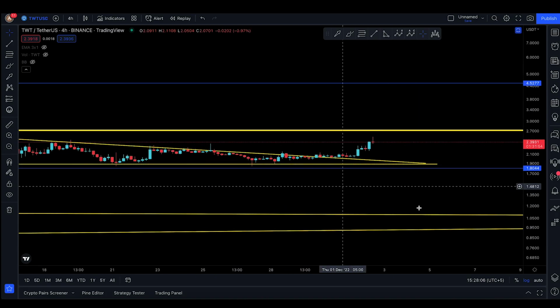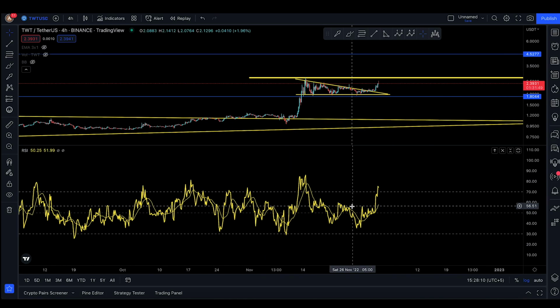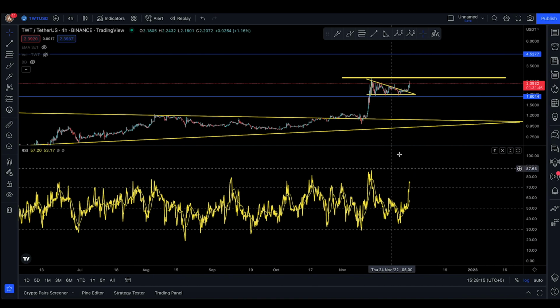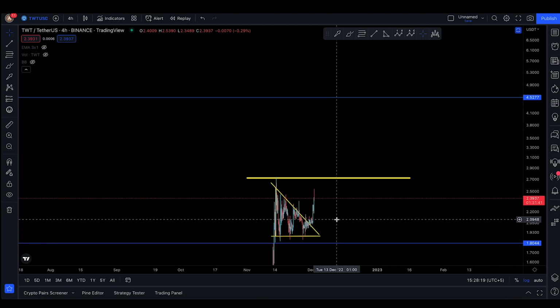I just want to look at the 4-hour time frame as well, and let's talk about the 4-hour time frame. I just want to see the RSI because right now a lot of coins are looking to go into the overbought department on the RSI as well. So you guys have to be careful about one thing.